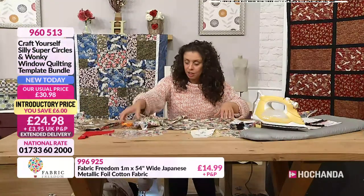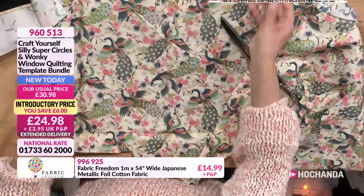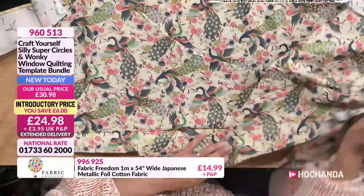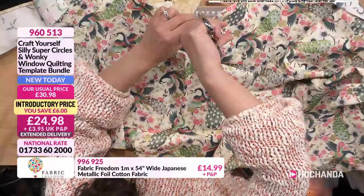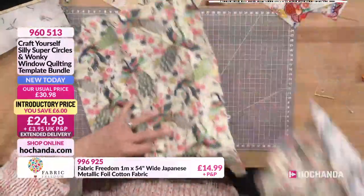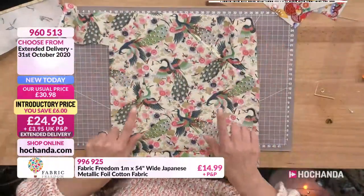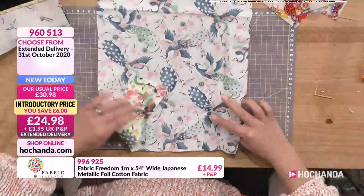So what you're going to do is, ideally, cut the piece of fabric off the big piece of fabric, because that's going to make your life a little bit easier. Okay. We'll just chop a piece off of here. That's about that big. There we go. Right, we'll get rid of some of this mess. So then we're going to iron this, and we're going to iron it into four.